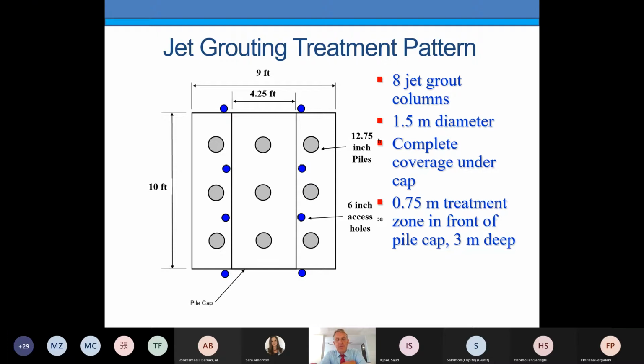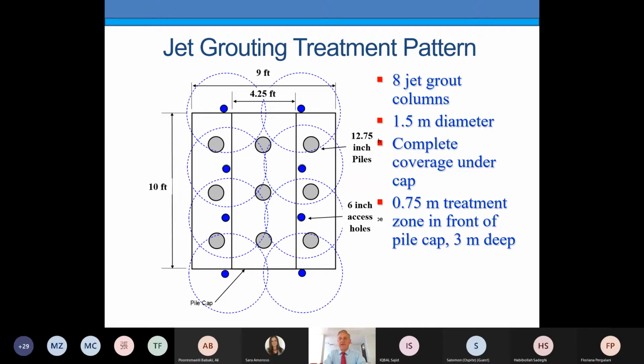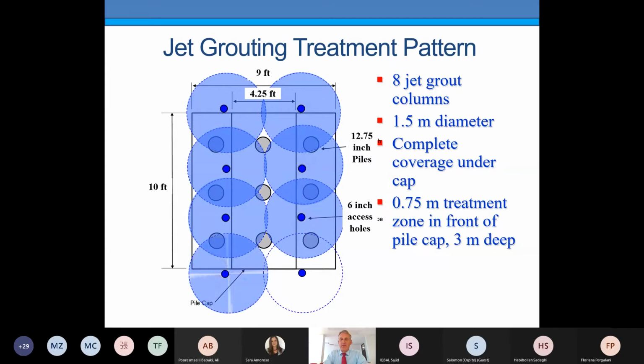The next approach is much more expensive. This is jet grouting, which we use to mix the soil with cement and water. In this case, we're treating underneath the foundation. We had 8 columns. They're designed to produce columns of soil cement that are 1.5 meters in diameter. And with this geometry, we could largely enclose all the piles within this concrete block. The improvement zone extended 0.75 meters in front of the pile cap, so this direction, and it was 3 meters deep below the pile cap.